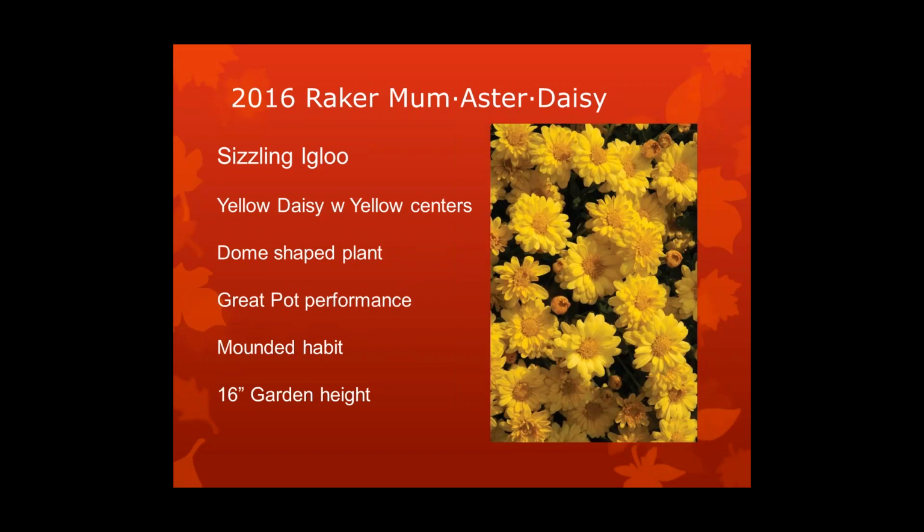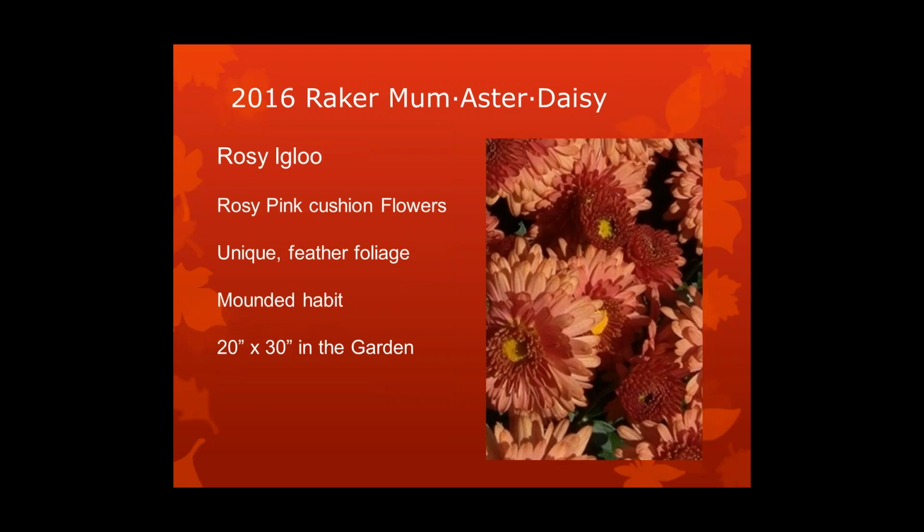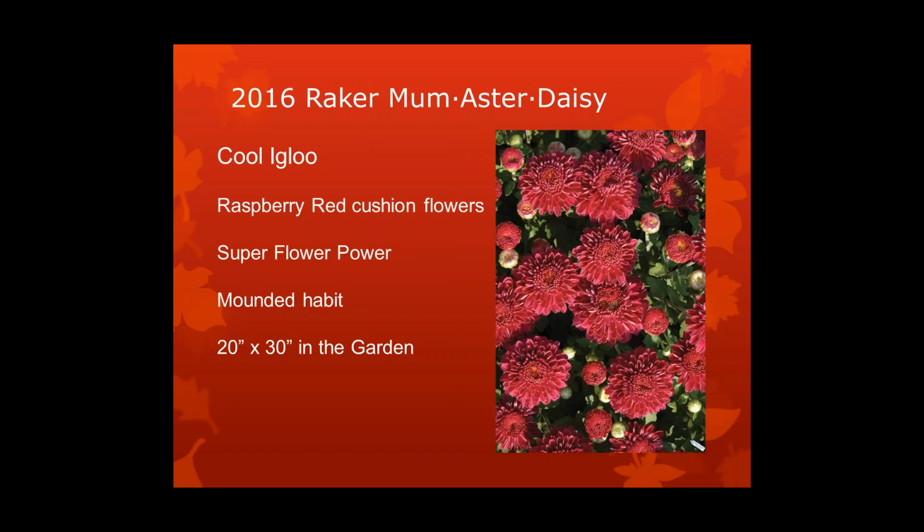Sizzling Igloo, a yellow daisy form. This has more of a dome-shaped habit. Rosy Igloo, a really cool rosy pink with a cushion flower form. It also has somewhat unique foliage, kind of a feathery look to the foliage. Cool Igloo, a raspberry red, again with a cushion flower. A newer variety with super flower power, according to the breeder.